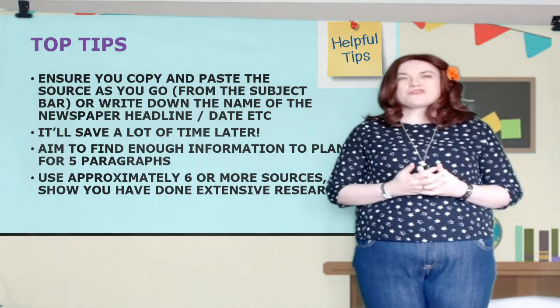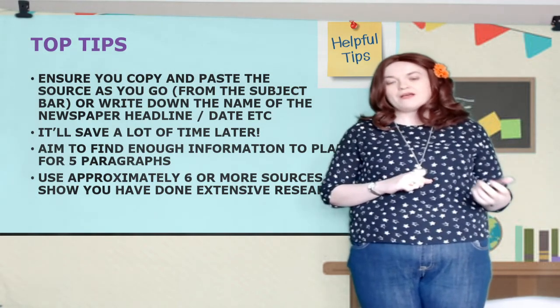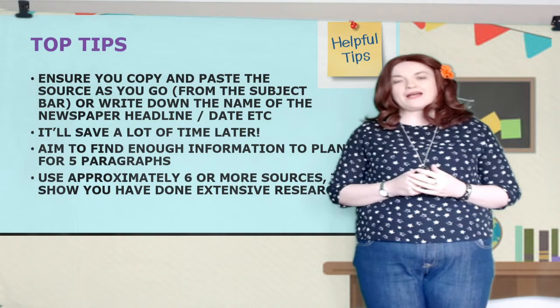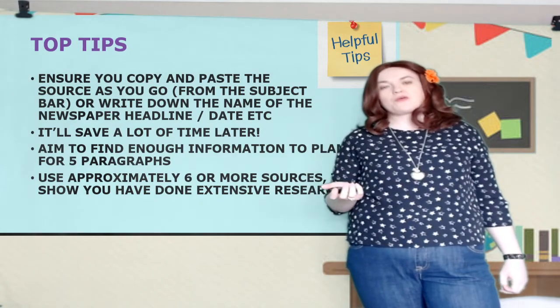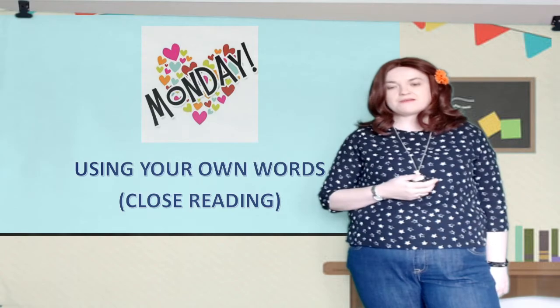And I would always say try and use about 6 sources. Some would use a lot more than that, but at least 6, so that you can show that you have done a lot of research, you put a lot of effort into it, and that you've got maybe a variety. So if you can have more than just websites, if you've got a documentary, that would be great. It just shows that you've looked at different things.